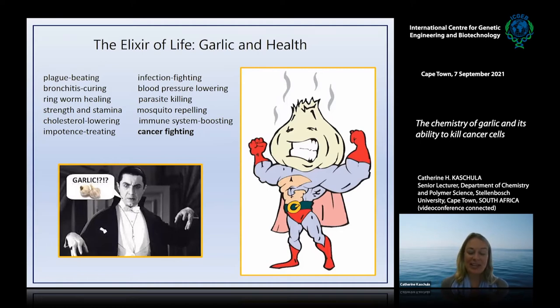Among its many health claims are that it lowers blood pressure. It also fights infections and kills parasites. It's also said to ward off vampires, sorry, I couldn't resist putting this one in, to boost the immune system and to provide strength and stamina. It's also claimed to protect against cancer.